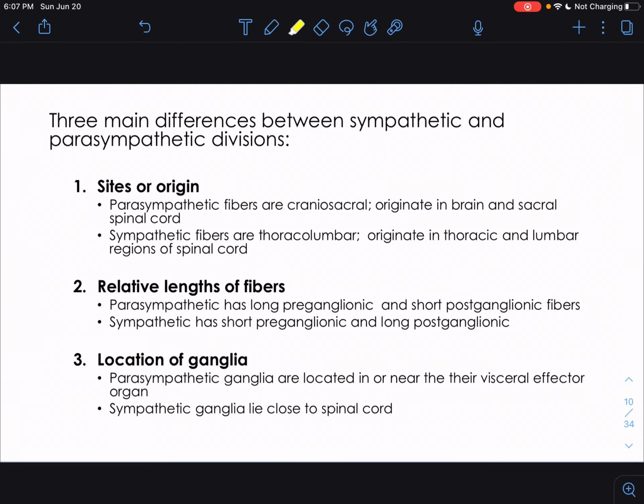Three main differences between these two divisions. The sites or origins. Parasympathetic fibers are craniosacral. So they originate in the brain, cranial, right? And then the sacral part of the spinal cord. Sympathetic fibers are thoracolumbar. They originate in the thoracic and lumbar regions of the spinal cord.